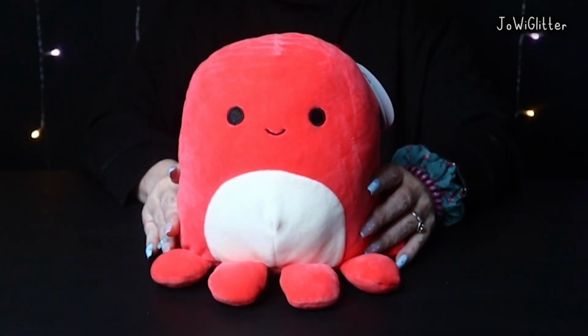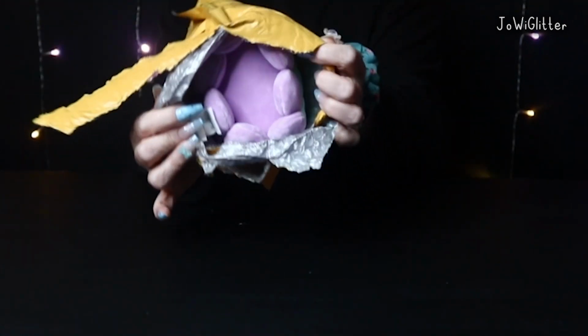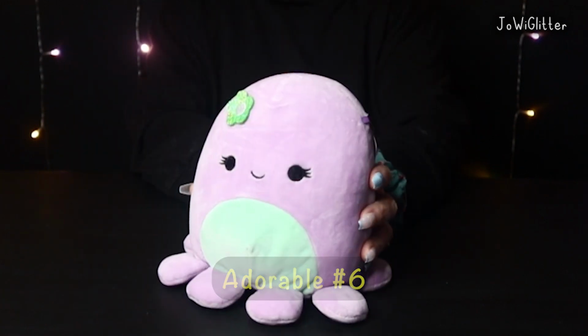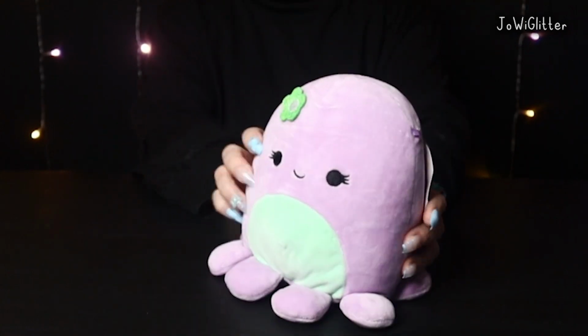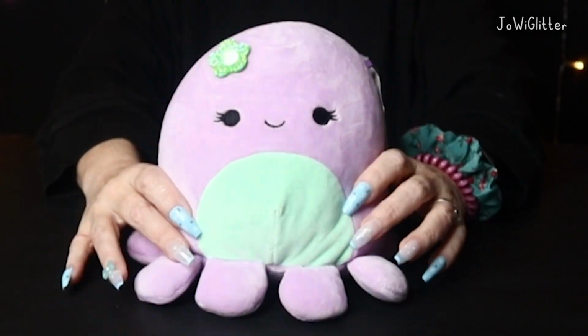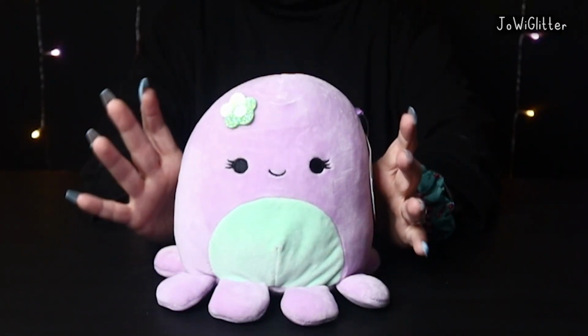Okay, let's open the next one, and we'll do this one next. And we have an adorable Violet. She's an octopus and she's beautiful. She is also a lavender, pinky lavender color. Very beautiful. And her belly is a beautiful pastel green. I love it. Makes me hungry. It looks like taffy to me. And I really want some taffy.